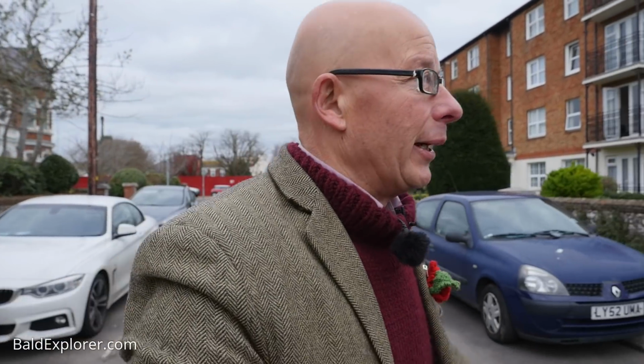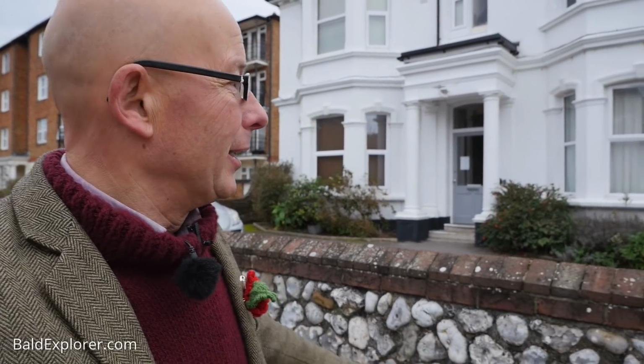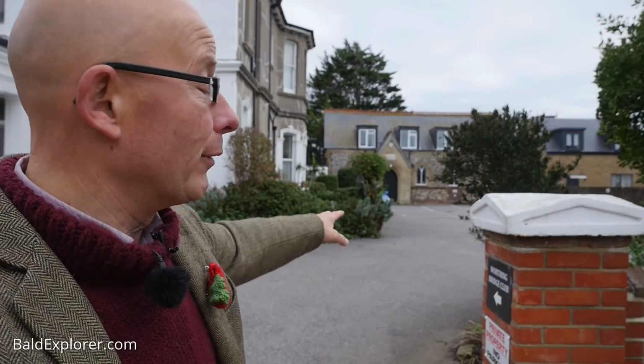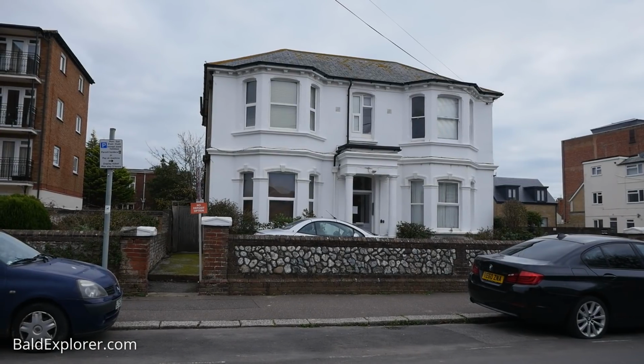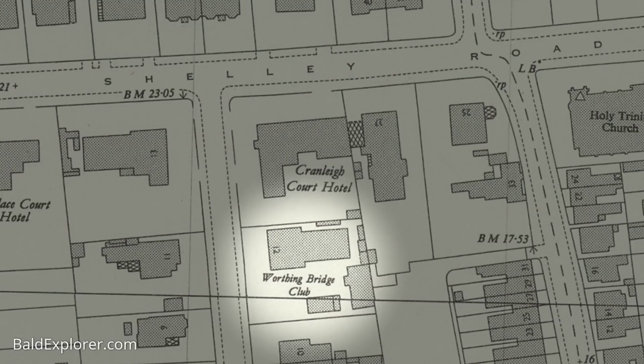If I just go down the road a bit here, behind me is the next building, another Victorian villa, which unfortunately now has a car park in it instead of probably what was a very nice garden at one point. It is listed on the old maps as the Worthing Bridge Club. Lovely place for those who had the money to come and get into their fours and play bridge. How delightful.